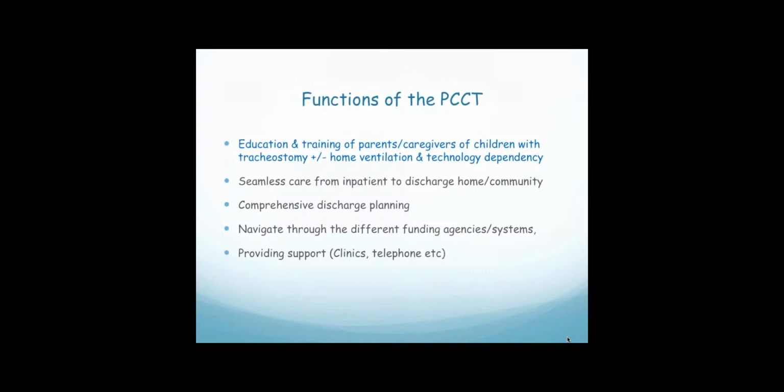The function of our pediatric chronic complex care team is that a lot of time and focus is spent on teaching and training parents and caregivers of children with trach, home ventilation and tech dependency. We are really striving for seamless care from inpatient to discharge home and the community. Currently, we are working towards more comprehensive discharge planning, really trying to invite the community pediatrician or family physician to be on board, which we find is an area that we really need to work on so that the care can be continued in the community.